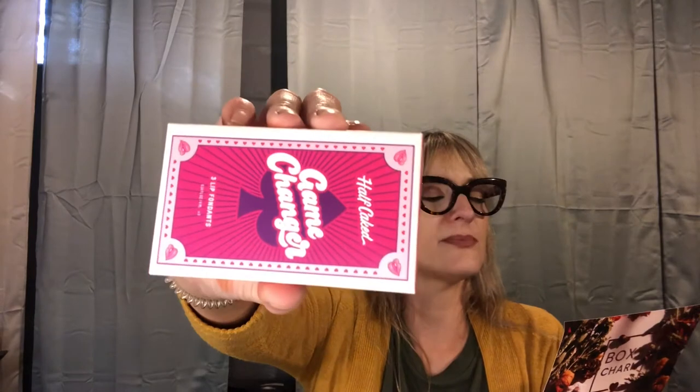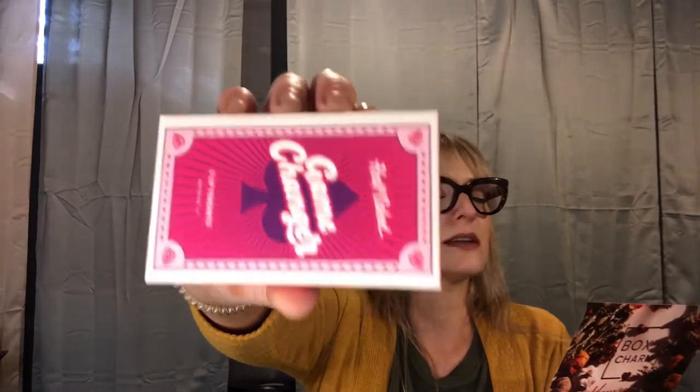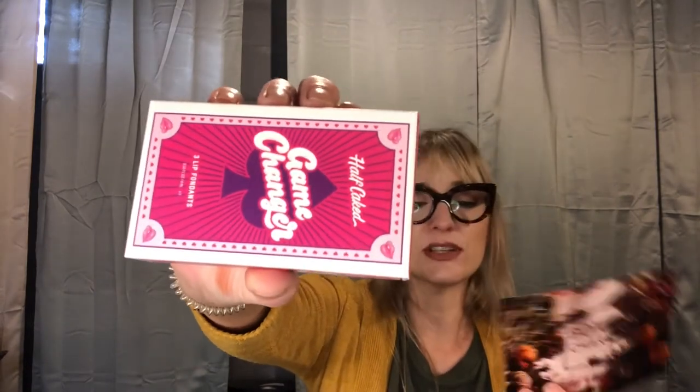And the final item in my Boxy charm that is associated with my Lux is... What is this? I don't know. It's something. It is Half-Caked Game Changer Lip Fondant Trio. These lip fondant liquid lipsticks go on with feather light texture and dry completely matte. For best wear, make sure lips are exfoliated and hydrated before applying. They have a retail value of $32.